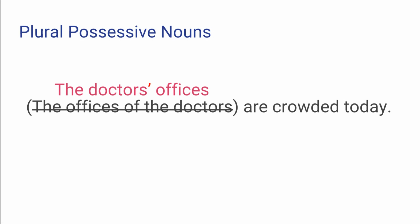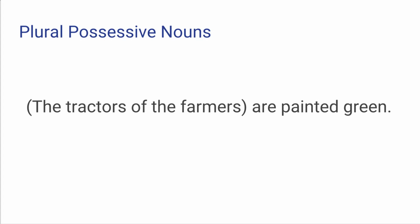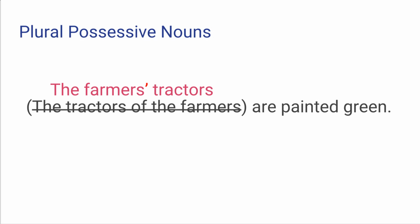Here's some examples. Boys could become boys' with just an apostrophe that you don't hear, and inventors could become inventors' with an apostrophe after it. You don't hear the apostrophe. Okay, let's try some more. The tractors of the farmers are painted green. How can we change the words in parentheses to a plural possessive noun? You'd say, the farmers' tractors are painted green.